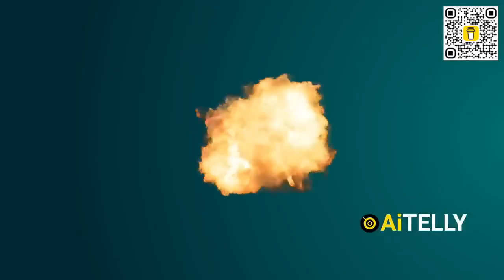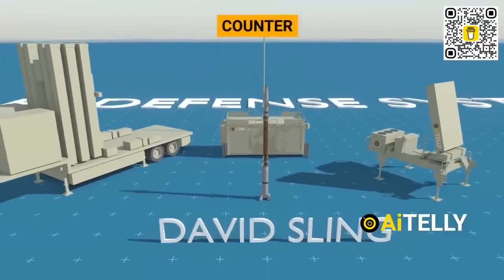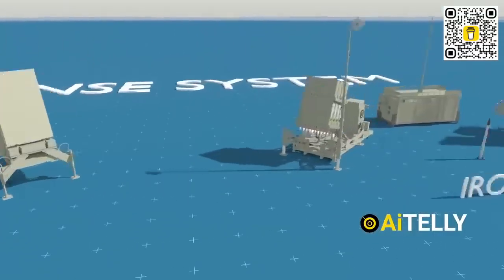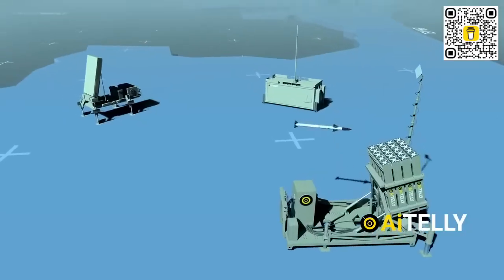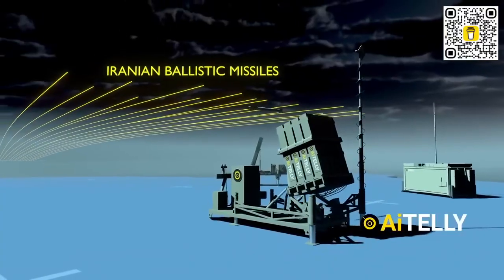The second layer of defense is the so-called David's Sling system, designed to destroy missiles and unmanned aerial vehicles. Finally, the Iron Dome system stops most short-range rocket attacks in Israel. Let's see why the Iron Dome was not able to intercept the Iranian ballistic missiles.